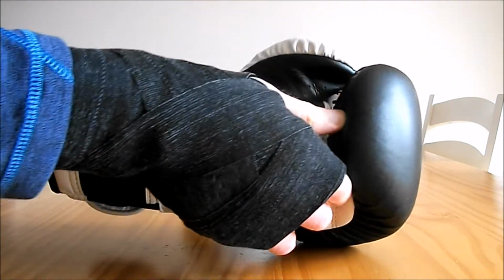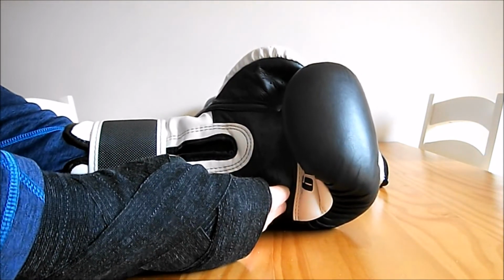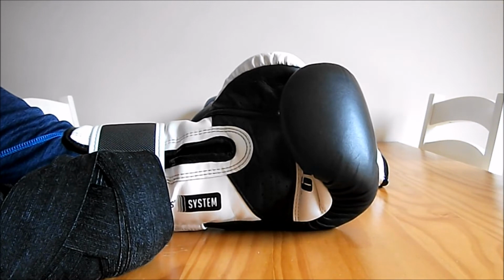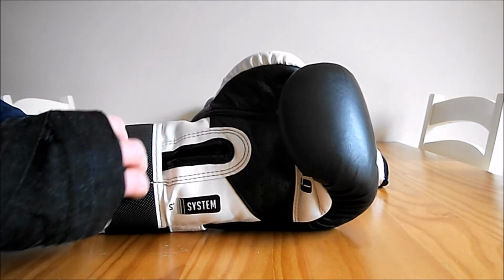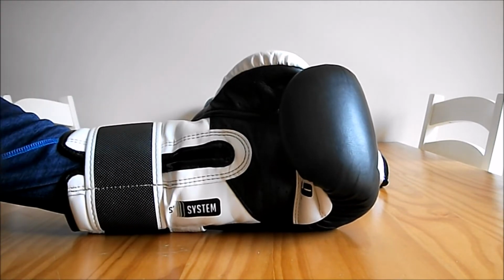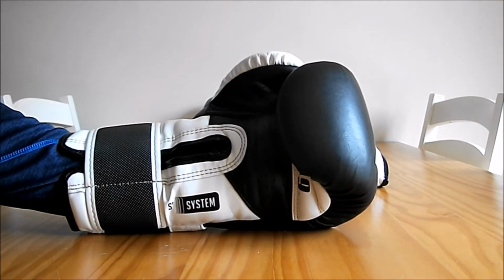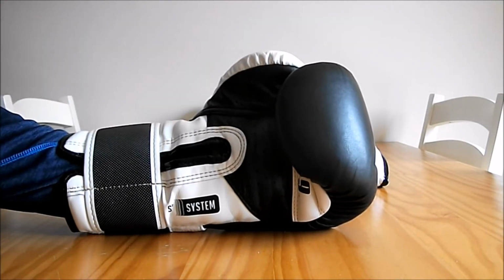If I try and manipulate my thumb, I can't get my thumb down. And this is very loose leather. It's an old glove. These initially I think were sold, I think they're suggested to be 18 ounce, but I do believe these are close to 16 ounce gloves. The gloves they're using in fights are 10 ounce. The glove may be slightly smaller, but certainly there's far less padding.